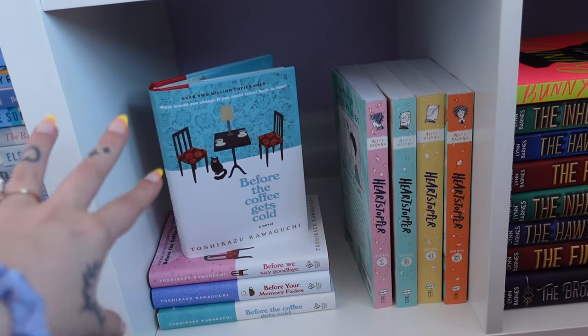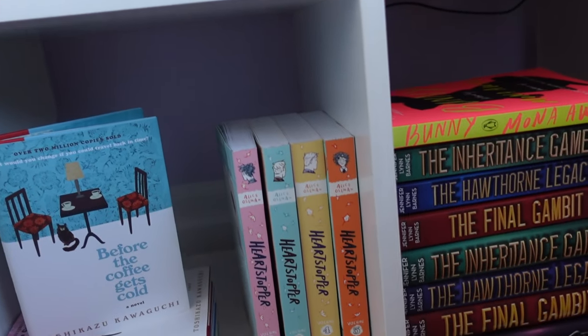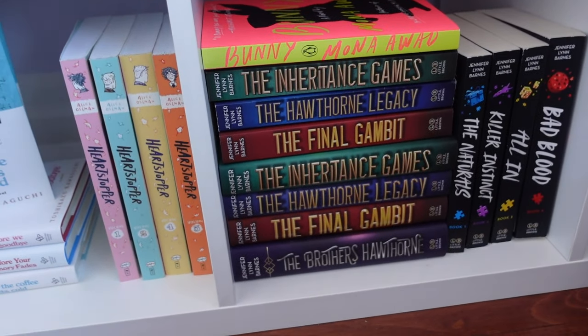The Toshikazu Kawaguchi, Before the Coffee Gets Cold series. The second one is missing because it's in my TBR cart. And then the Heartstopper series. The third one is missing because I think my brother has it. He's reading it. And then I have Bunny by Mona Awad.